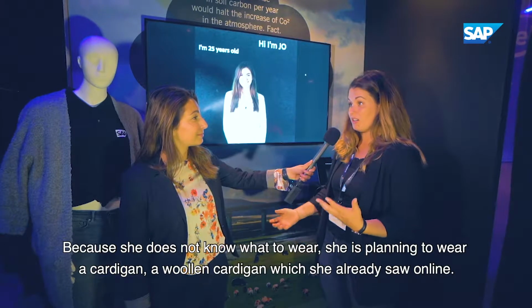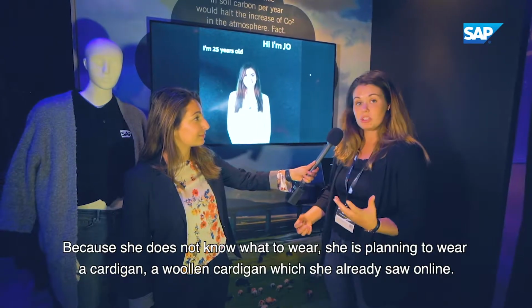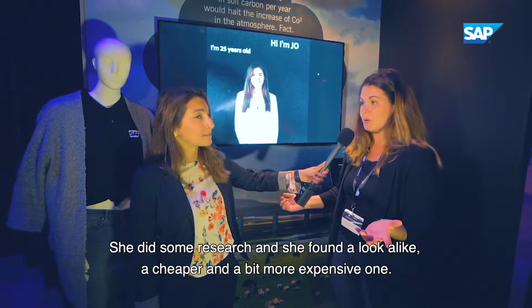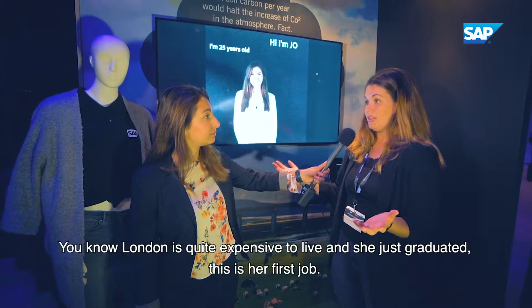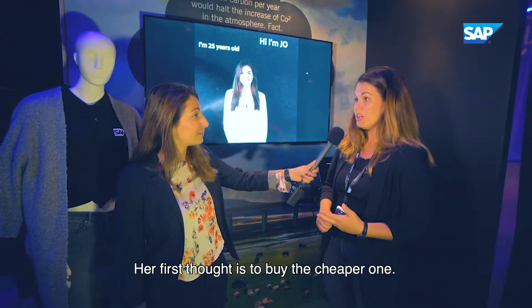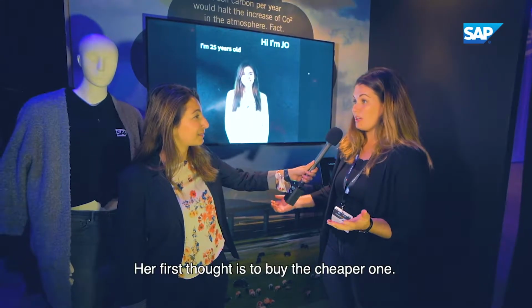She's planning to buy a cardigan, a woolen cardigan, which she already saw online. She did some research and she found a lookalike, a cheaper one and a bit more expensive one. And you know, London is quite expensive to live in and she just graduated. This is her first job. So her first thought is to buy the cheaper one.